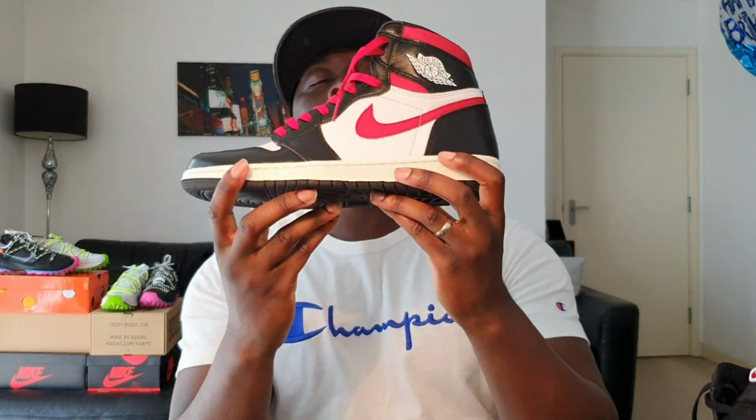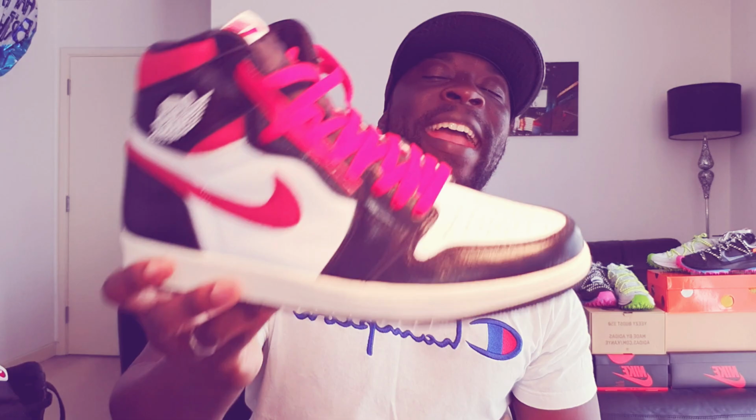The Jordan 1 High Retro OG Gym Red. Gym Red. I said Gym Red. And for all y'all out there that said, "I'm not copying these, man. They look like they're not for resale. I'm not copying these, man. I don't need another black and red Jordan in 2019. I'm not copying these, man."